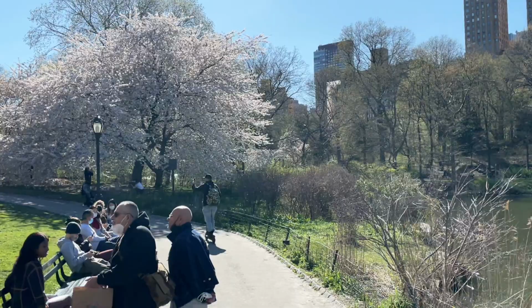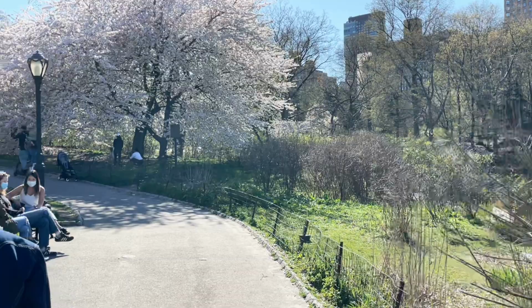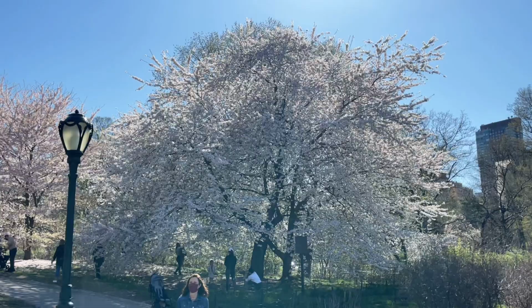So we're walking up now what's known as Cherry Hill. This one we can definitely identify as Cherry Blossoms because that's how it gets its name. So this is Cherry Hill right over here, the abundance. And they are all in bloom, as you can see. This is, again, a perfect day for this.